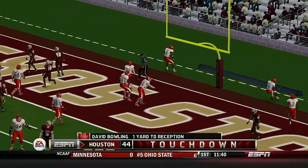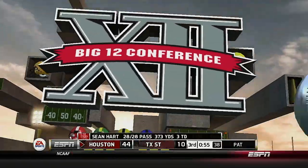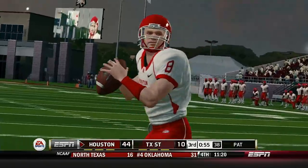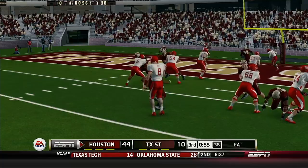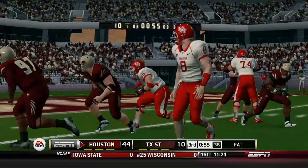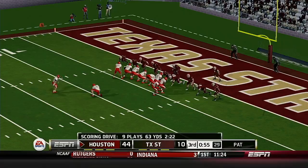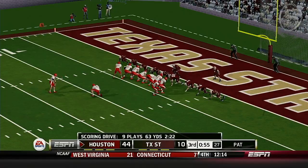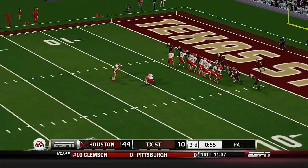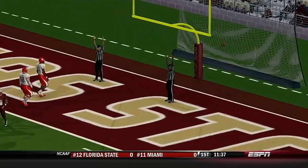Quick strike, and it's caught for the touchdown. Was a well-drawn-up play for the wideout. Yeah, they saw something upstairs. It led to a touchdown. You can thank the play calling there. Very impressive. And he hits the PAT.